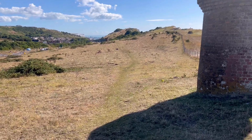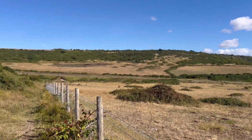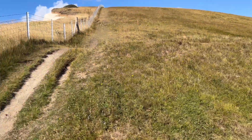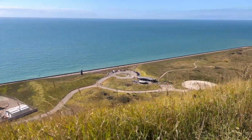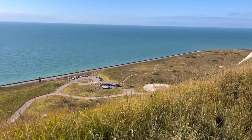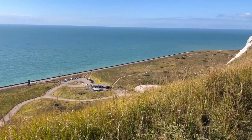I'm sure there's lots of tunnels that weave their way around these cliffs. I'm sure they've only found half of them, or opened half of them. But yeah, right, onwards and upwards. There you go, a bit better view of To Hythe down there. Nice place to come on Sunday afternoon if you just want a bit of a walk out. There's a bit of a tea stall down there and stuff, and a good walk round.